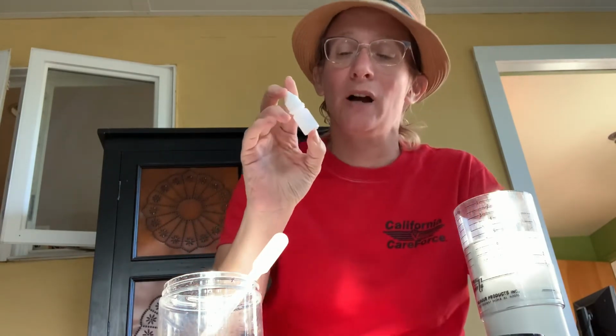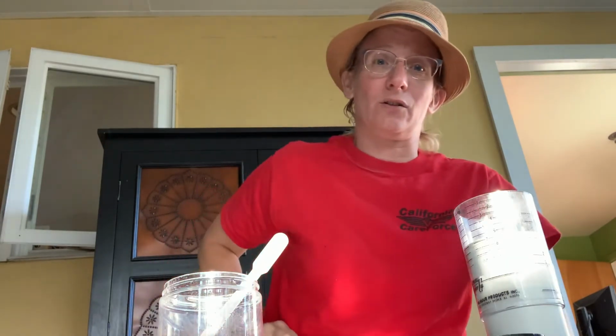Now for the actual incubation, for those of you that don't have an incubator at home like I do, you can actually incubate this using your body heat. So this is kind of funny, but you're gonna just stick it in your armpit. Ladies, you can stick it in your bra, stick it down into your underwear, so it's really up close to your body, and just have it hang out there for 30 minutes.